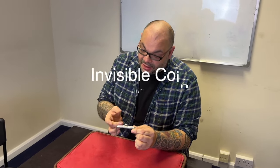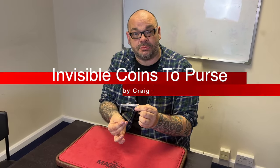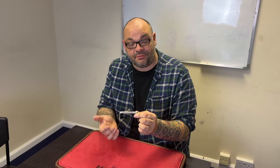Camera. Michael, do you see this big purse thing here? Yeah. It's actually an invisible purse. Now, I know that sounds ridiculous, but it is. Now, the whole thing isn't invisible, else you wouldn't be able to see it. But the bag is invisible, which means that everything inside the bag is invisible until you take it out.